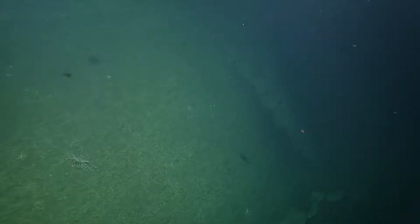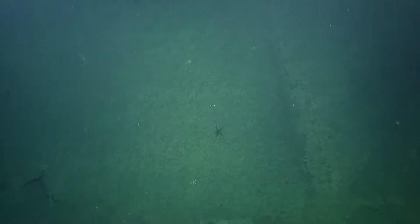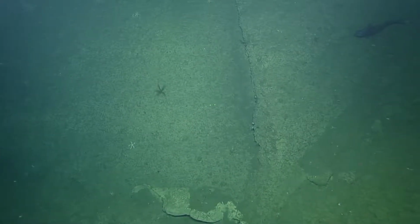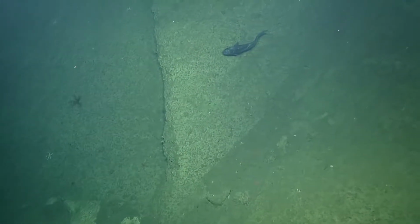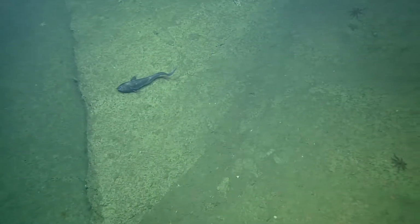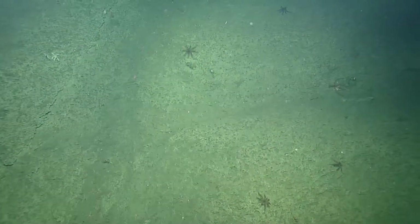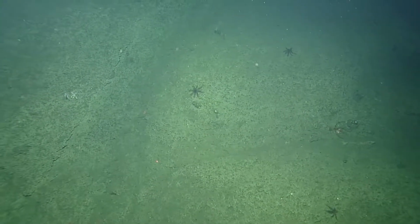So for folks tuning in, we're in Box Canyon in the Cordell Bank National Marine Sanctuary at about 1,846 meters depth. We started at about 2,000, yeah. So we've been slowly moving our way up. We had a couple points to target, finding some rocky outcrops. These are areas that are most likely to have corals and sponges on them. We seem to be a little light on those right now.